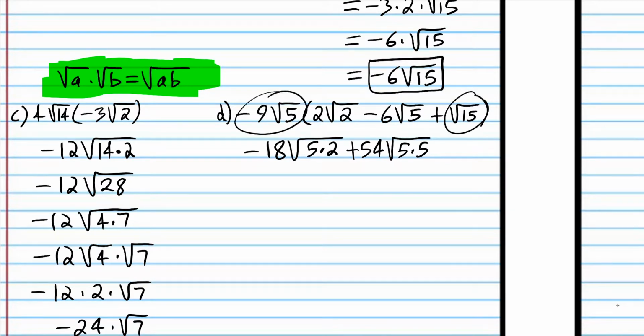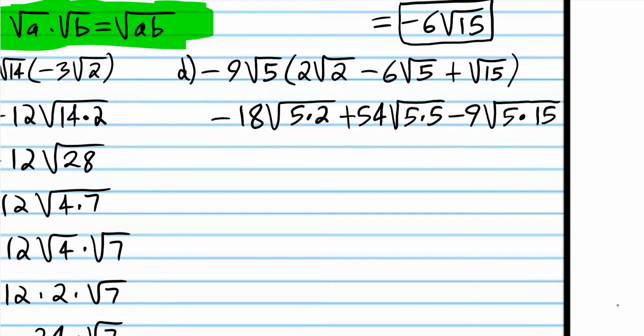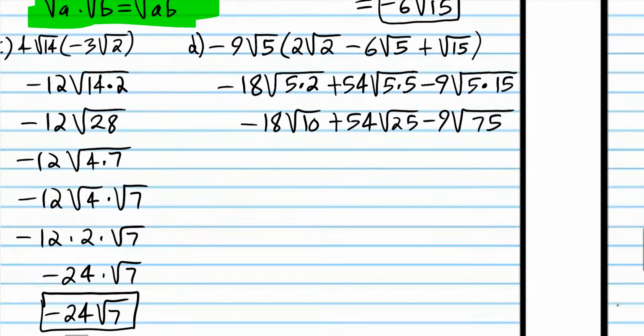Now we're going to do negative 9 root 5 times root 15. Negative 9 times 1 is just negative 9. And root 5 times root 15 is root 5 times 15. I'm going to move that over a little bit. Again, you don't have to show every single one of these steps. So now negative 18 root 10 plus 54 root 25 minus 9 times, what is 5 times 15? That is 75.